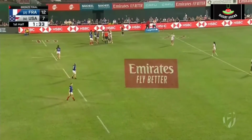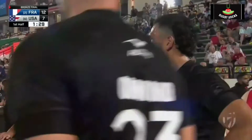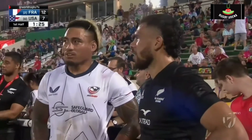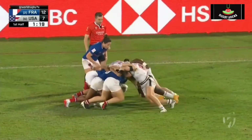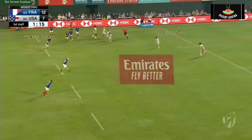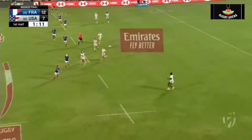The U.S. choosing the scrum, and lots of friendly relations. Really intense bronze medal match. Now they're sharing a few words. All part of the scenes here in the Emirates Dubai Sevens. New Zealand dominant, holding that bronze medal on the men's side of things. These teams looking to get it in the women's competition.